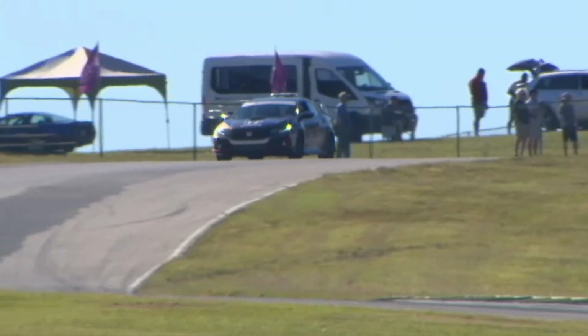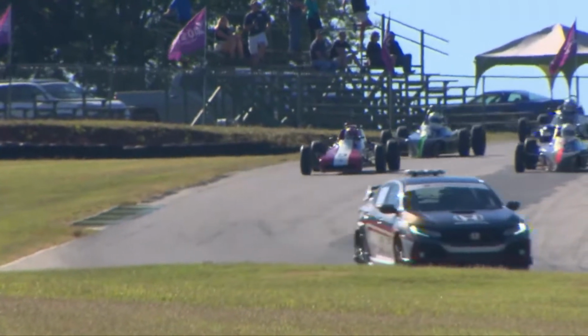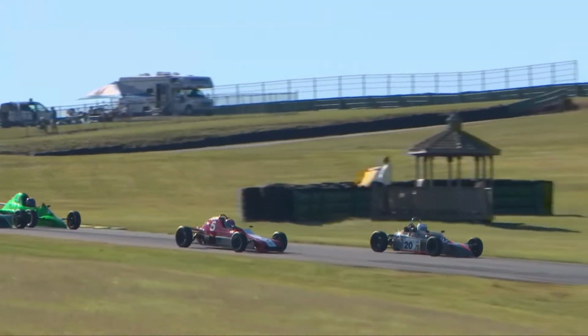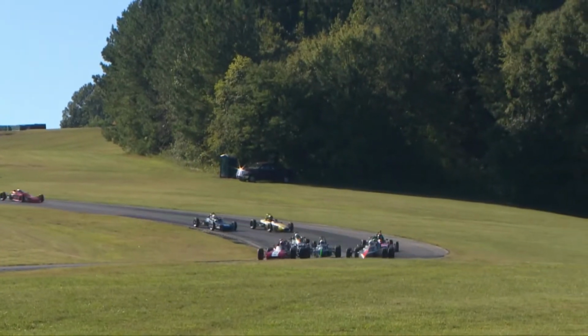We had a good run with these guys yesterday, put on a good show. I think VIR really suits these small Formula cars because it is a narrow circuit, especially down the back there through Snake and then up to turn 10. These cars are very low to the ground. They're like little go-karts, but bigger.